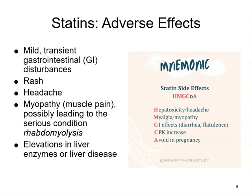Myalgia, myopathy. So this is why we teach patients to let us know if they're having any muscle pain, because it can lead to a serious condition that's called rhabdomyolysis, which we'll look at in the next slide. There's some GI effects, so mild and transient, so diarrhea and flatulence. CPK increases, and that goes along with the myopathy and muscle breakdown, and these should be avoided in pregnancy.